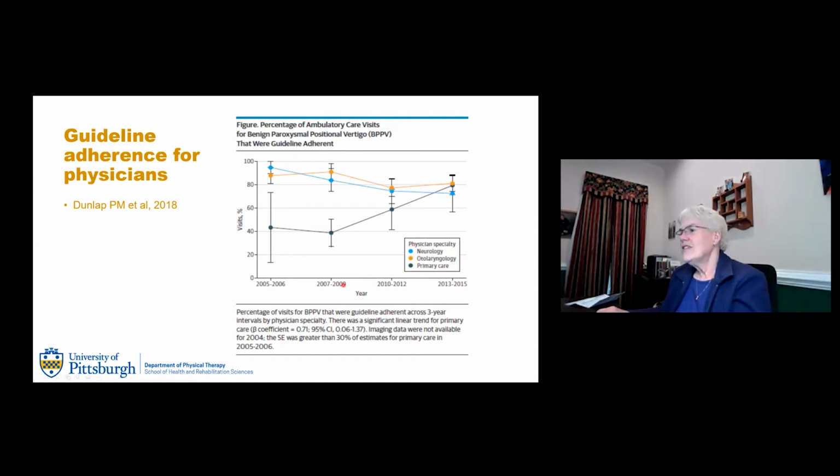And what you're looking at here on the x-axis is time, so these are years. And on the y-axis, you're seeing the percentage of visits. These are adherent visits, so these are people who did not order an MRI and who did not order medicine. If you look at the primary care physicians, these black dots at the bottom, they have definitely improved over time. Starting here at 42%, and as a group, they're probably close to 80 here on the upper right. So that's a marked improvement since the first CPG was published, because that came out in 2007, right about here.